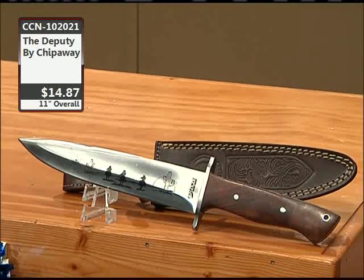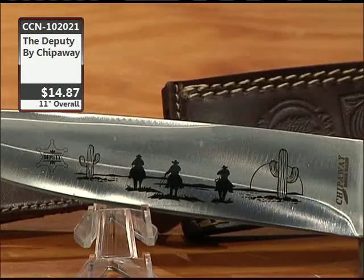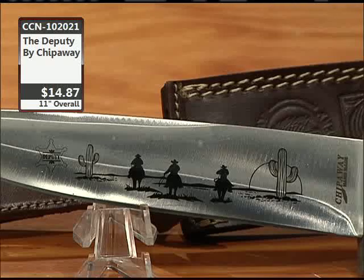Check out this, the Deputy by Chipaway. Now, you're going to get a Western scene right here if somebody can tilt that blade. Okay, there you go. There's 3 riders right there coming up between those cactuses. Okay, that's a double-stitch leather sheath that's been embossed on the outside.